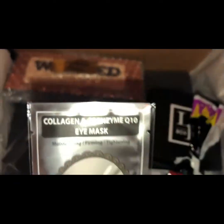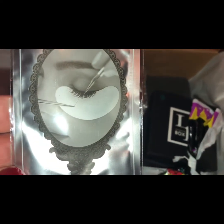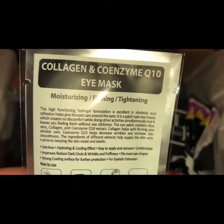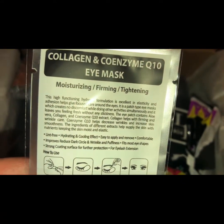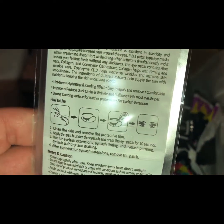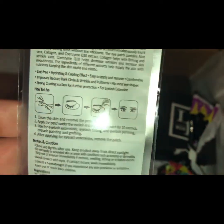All right, so the next item I'm pulling out is a Collagen and Coenzyme Q10 eye mask for moisturizing, firming, and tightening. And it contains aloe vera, collagen, and coenzyme Q10 extract. And this right here is just one pair with 2 masks. It has a hydrating and cooling effect, and it will improve dark circles and wrinkles and puffiness. It fits most eye shapes.